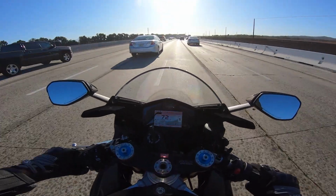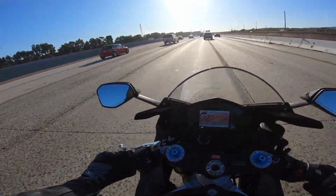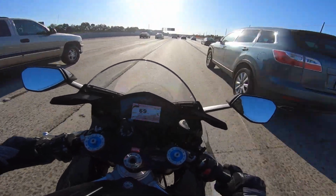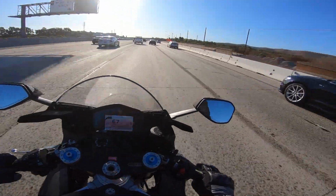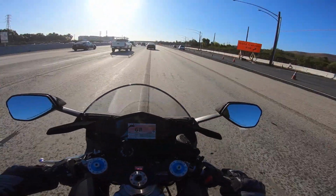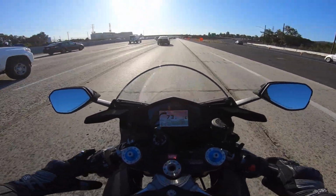All right, guys, we're zipping around 72 miles per hour in top gear. Engine's turning just below 5,000 RPM. There is a little bit of engine vibration in this powertrain, but it's not ridiculous. It's, again, the good kind of vibration. Lets you know that you're riding a motorcycle and you're having fun.